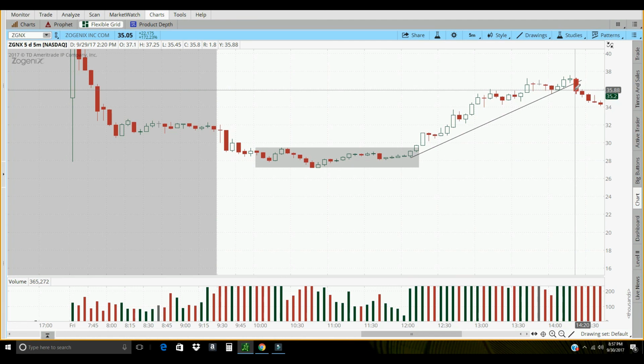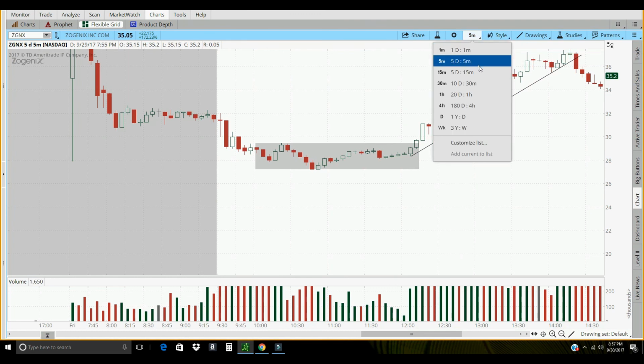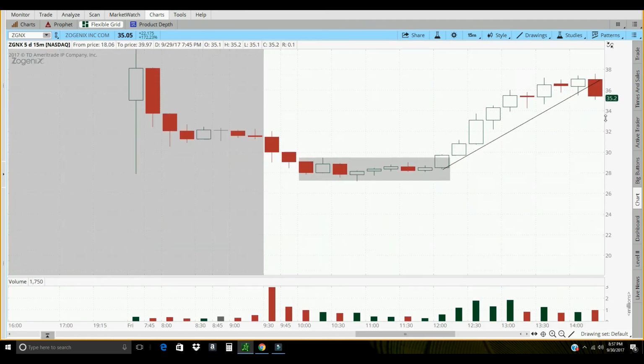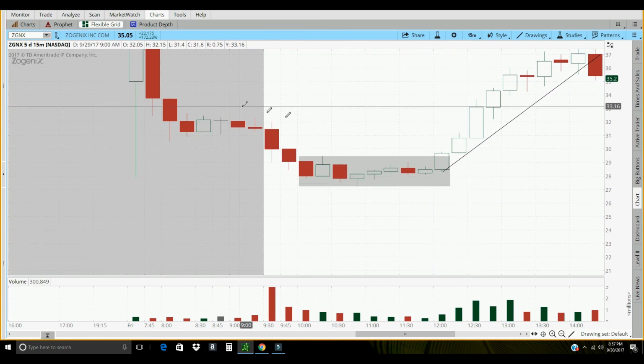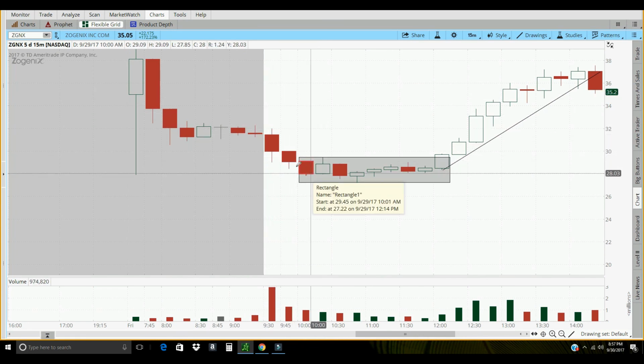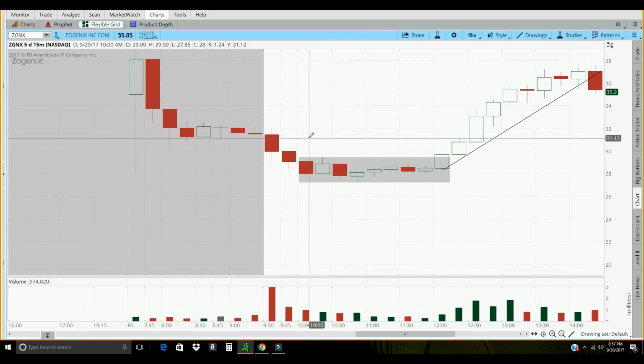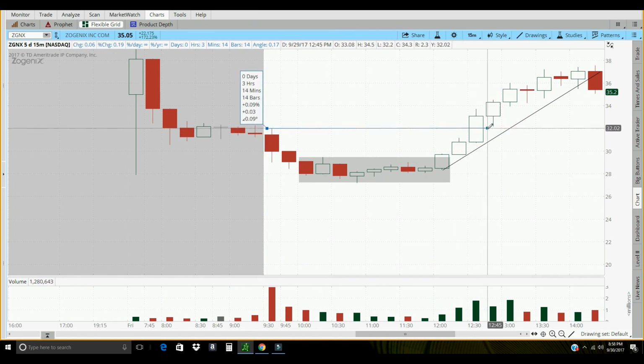ZGNX. There's also another entry you could have taken to be more conservative. Let's take a look at it on a 15-minute chart. If you look right here, you see a rounded bottom formation, or a U shape, meaning you got this down area right here, you got this flat bottom, and now it's running back up. You can call it a U shape, a rounded bottom, whatever, it doesn't matter. At the top of the first candle high of the day is your entry. If price passes back through that top with increased volume, you have a plausible entry for a long position. Did it happen? Yes, it happened on this candle right here.